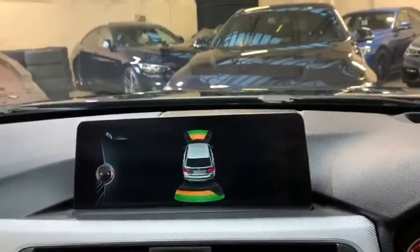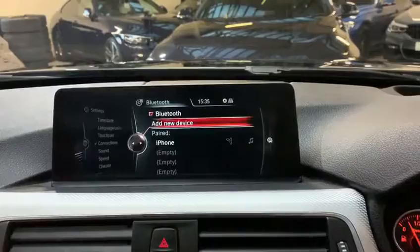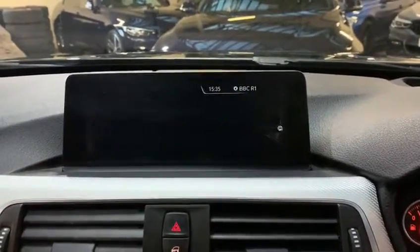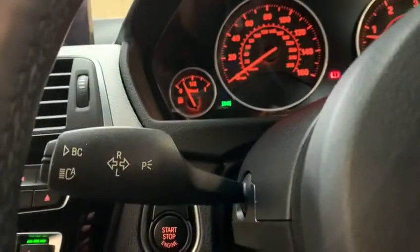The vehicle has got the professional wide navigation and media, Bluetooth communications and media of course, DAB radio and a wide array of multimedia inputs, the heated seats which I already spoke about. It has the 8-speed sport gearbox with paddle shift, multi-function M Sport steering wheel. It has the high beam assist.